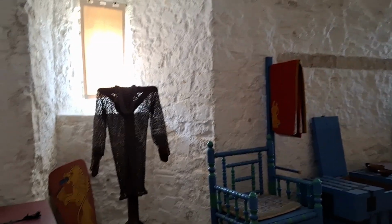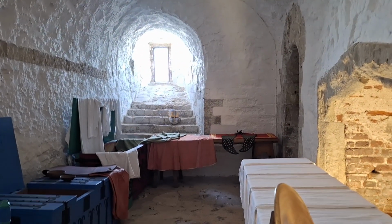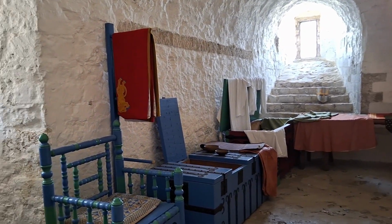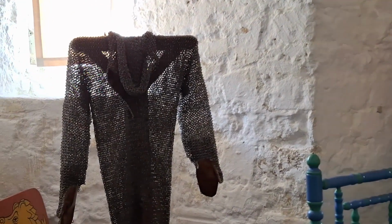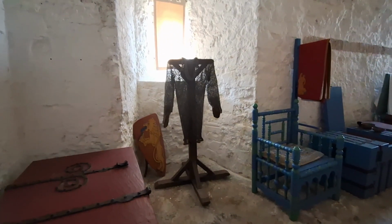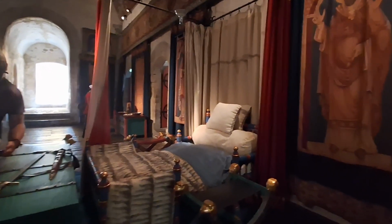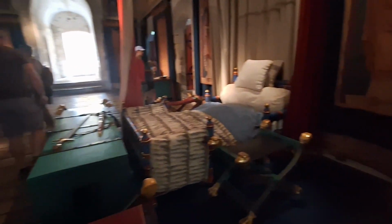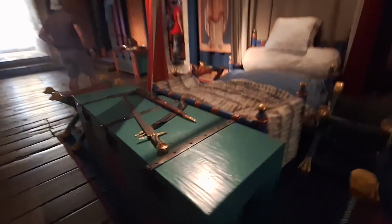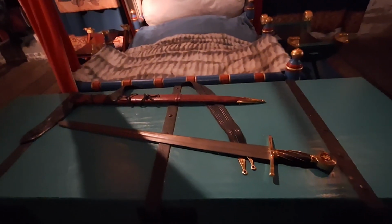And is this the... Ah, okay, where they kept the armors and everything else that they needed. A chainmail shirt is pretty cool. Look at that. Okay, there's the bed. Chests, swords. Oh, that I like. It has Henry's name on it.